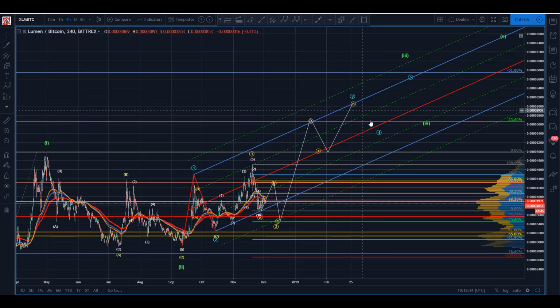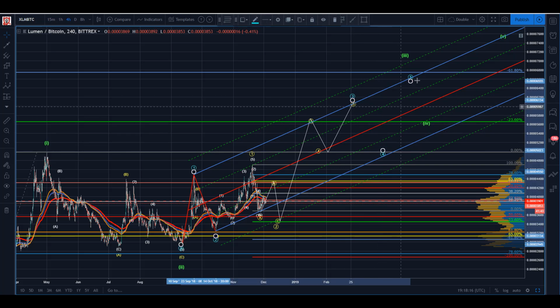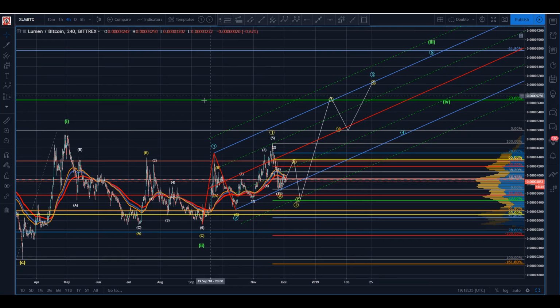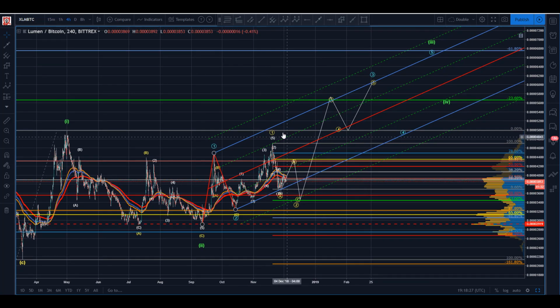So there's your 3, maybe the 4. We don't know. 4, 5, back to the other side. That would give you the 3, right? So now we've got a nice bull trend underway. Right? Not ready to declare that that's underway, but the potential is there for that.